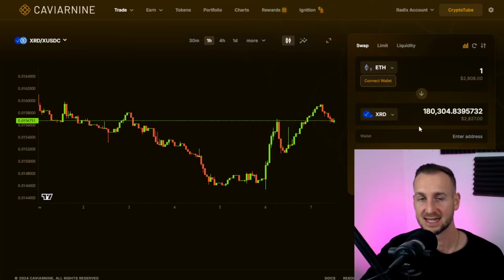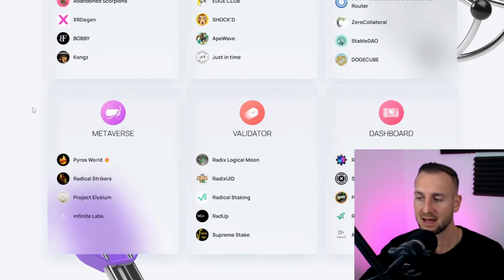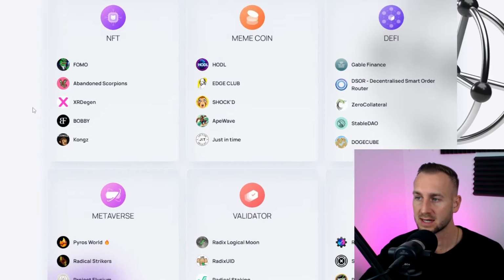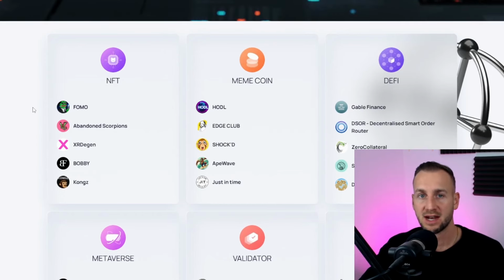As simple and easy as that. The ecosystem over here is developing on a very quick basis at the moment. I think there's a lot of stuff coming online very soon. If you're interested in your NFTs, your meme coin trading, DeFi applications, maybe gaming, metaverse, come and check out the list of ecosystem participants over here and get involved. And if you think about it, if you've got such a high throughput chain that is known for its security, all the applications you know and love potentially can come and find a home here on Radix.